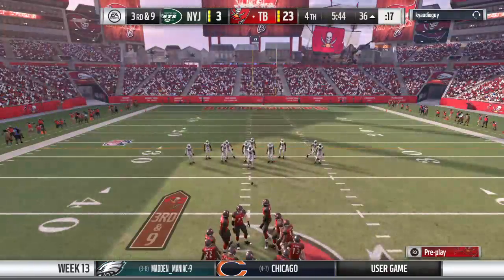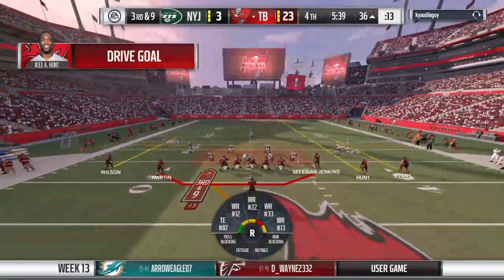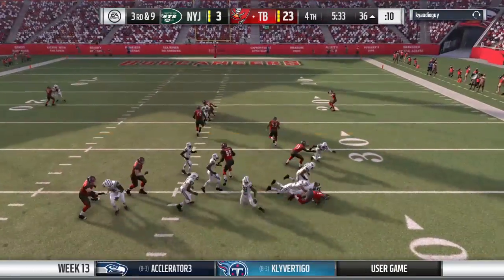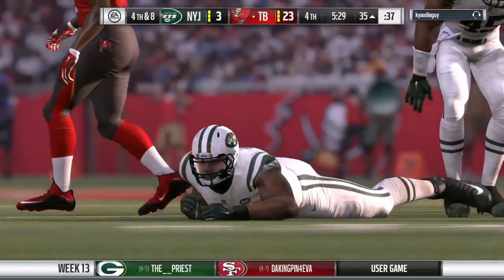So 3rd down now. They need the 27-yard line for a first. They come up in an empty set. 4 wide receivers, 1 tight end. 3rd down, it's Doug Martin. Just a yard on the run there, and that's going to bring us to a 4th down.